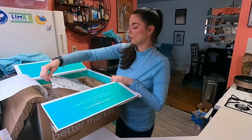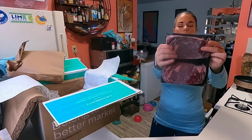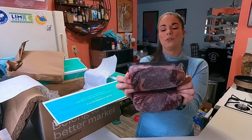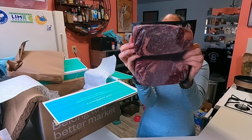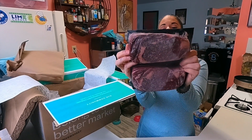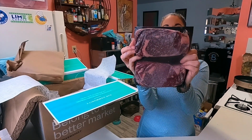The paper's cool. Okay, so we've got some pasture-raised boneless ribeye steaks. These are grass-fed, no antibiotics, humanely raised in Chile, pasture-raised and free-roaming, carbon offset, animal welfare certified.